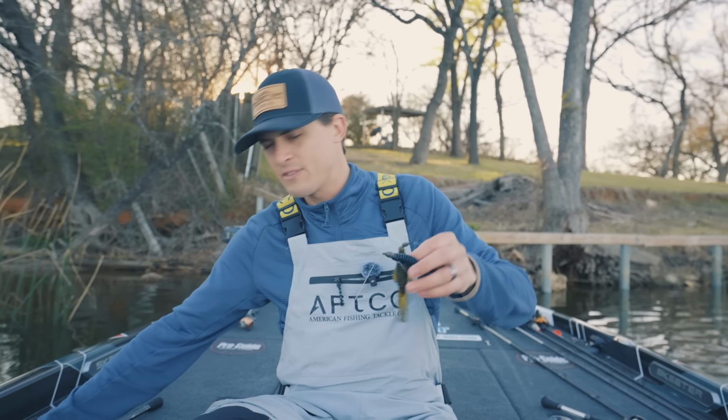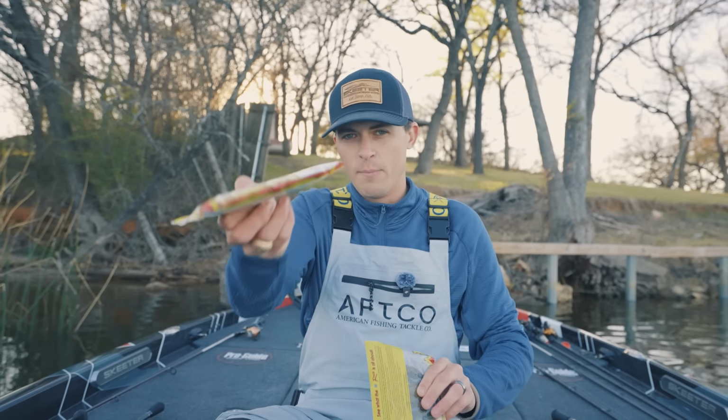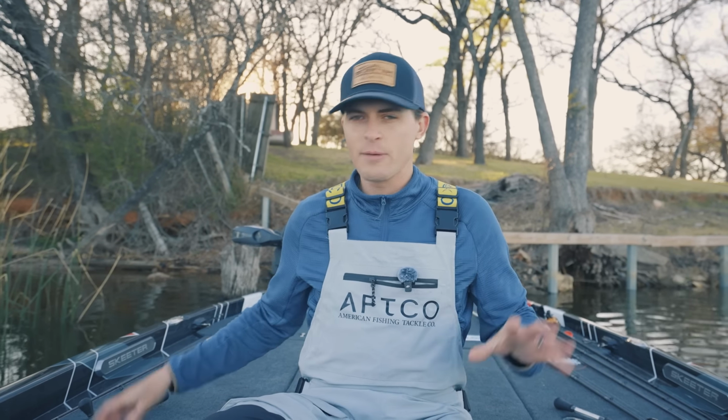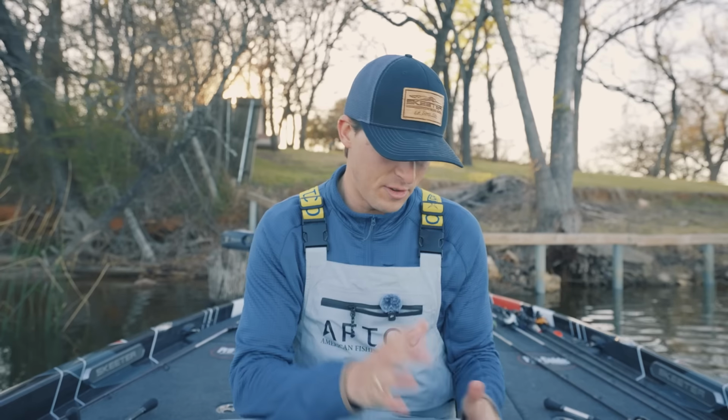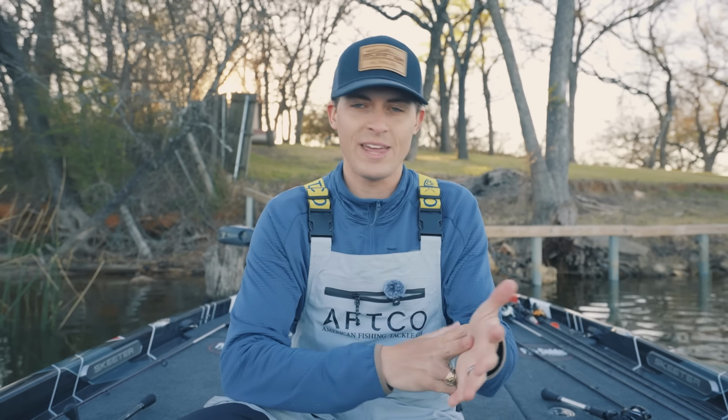Okay, so creature baits. I've got 2 in my hand right here of the same exact variety, and then I've got a bigger one and a smaller one. I want to talk about secret number 1, which is going to be the gear and the rigging, because if you don't get this right, you may still get bites on it, but you may not actually hook up to those fish and therefore not land those fish. And that's the end goal anyways.